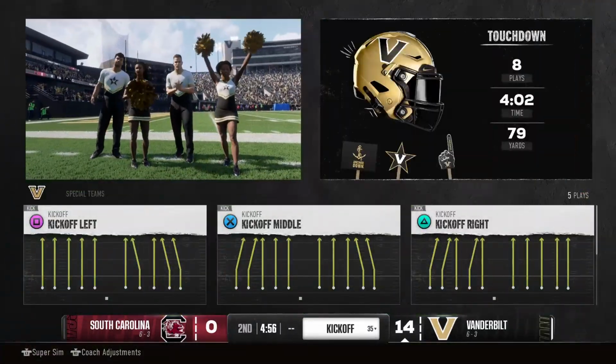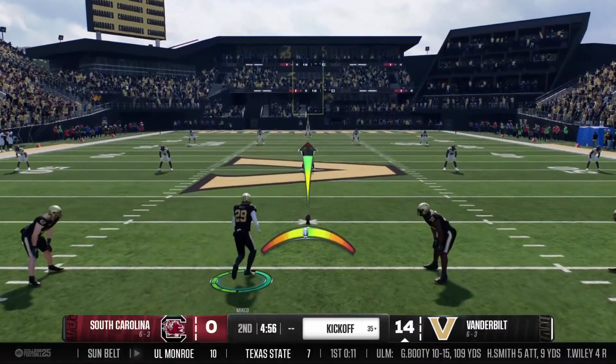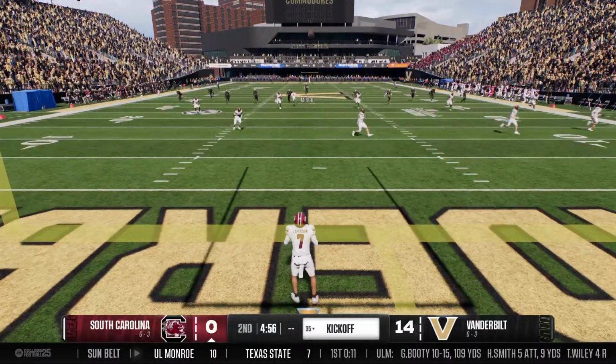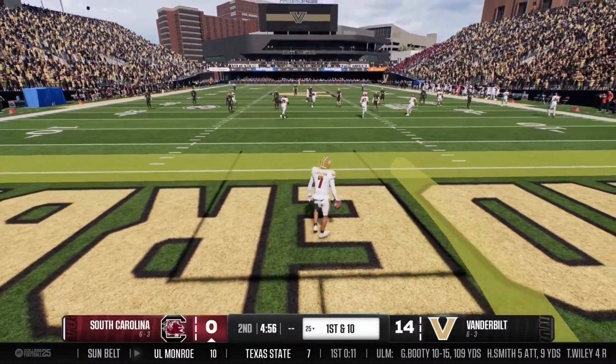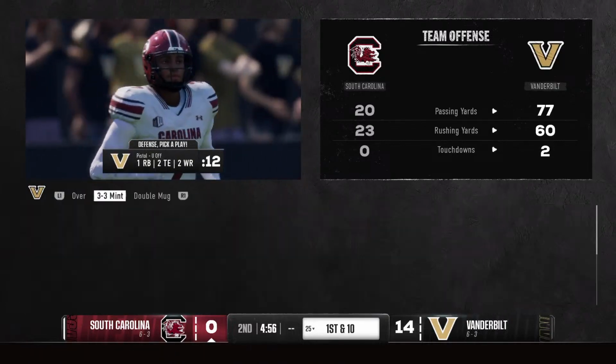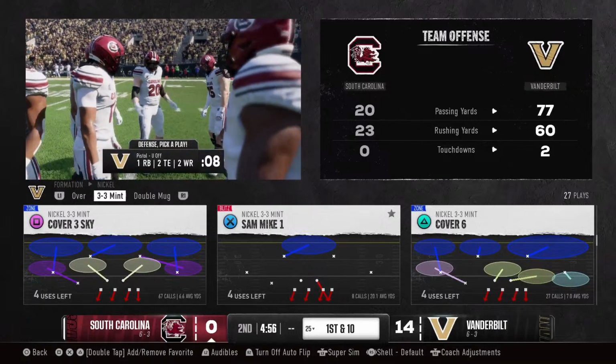And the extra point makes it 14-0. About to kick it away after scoring the touchdown. And it'll be a touchback. The ball will come out to the 25-yard line. South Carolina ready to go on the attack in another offensive odyssey.